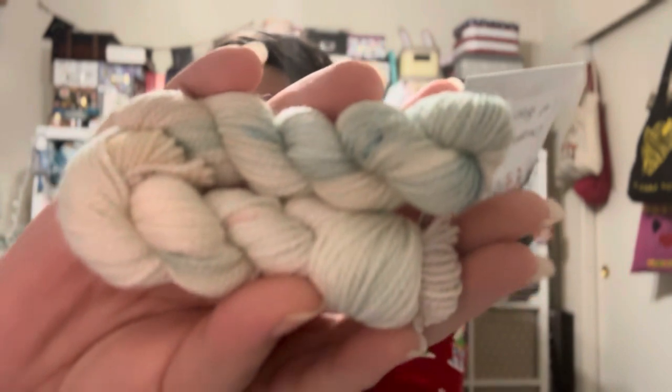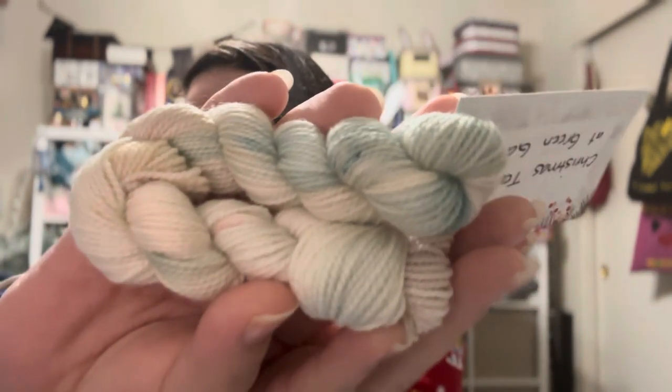Anne of Green Gables. Oh, very pretty. Christmas tree at Green Gables. I'm not actually sure. Oh, Christmas tea. I thought it's a tree. Christmas tea at Green Gables. I was gonna say, there's no green on here, so I don't really see a tree, but I can see how that could be tea. It's a more delicate situation.